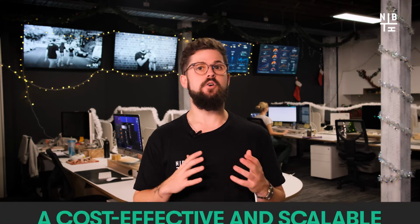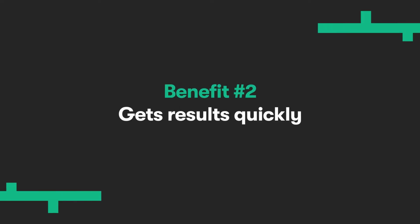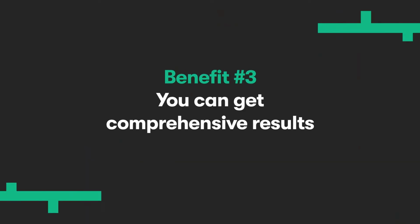back. Additionally, lead scoring software has the ability to analyze large bulks of data, creating a cost-effective and scalable solution to lead management. You can also get results quickly. In today's world, 1.1 trillion megabytes of data is created every day. That's an insane amount of information for companies to look at. The predictive lead scoring algorithm is able to generate results almost immediately, enabling sales representatives to conduct lead follow-ups before consumer shifts, pushing leads to sales.